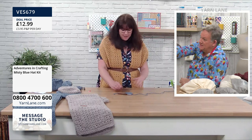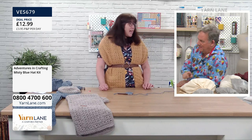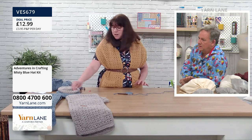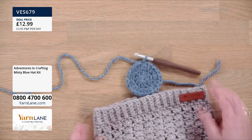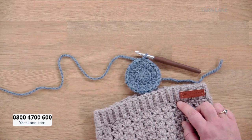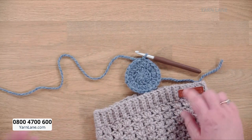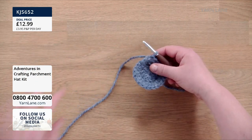So the size of hook you're using is a 6. 6 mil hook. 6, yeah. Six, and you can do it with a 5, did you say? You could do it with a 5. When I come to do the rim, I'm going to change down to a 5. And that's another way you can change the sizing of it. Okay. So when you're ready to add your rim, you can use a smaller hook or a bigger hook to make it. Yeah, but 6 for the actual hat. Yeah. Unless you find, as I say, your tension's different.